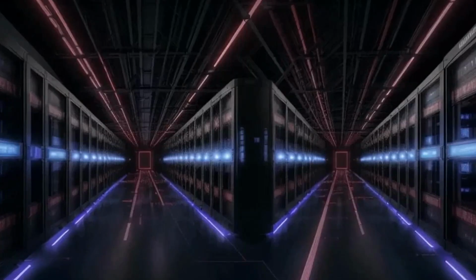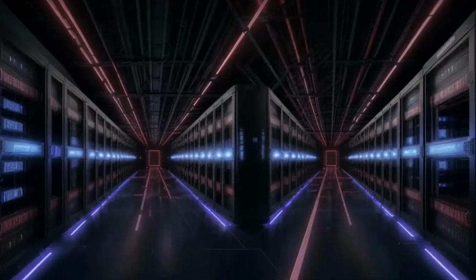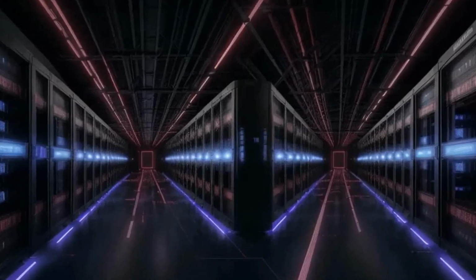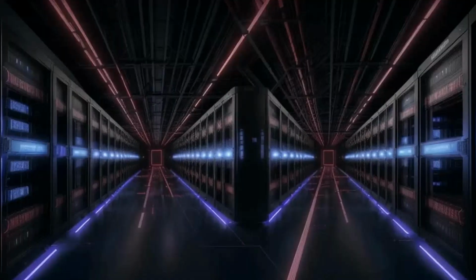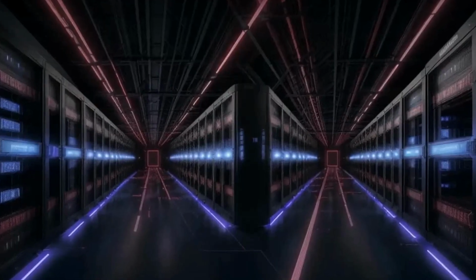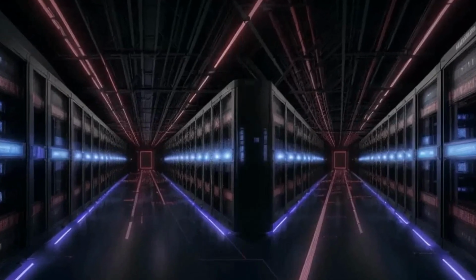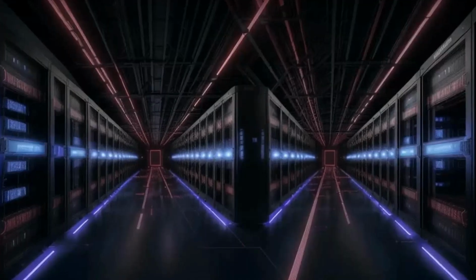From an economic perspective, training efficiency is now a capital strategy. A modest 10% improvement in cluster utilization translates into millions of dollars in saved compute weekly at Stargate scale, rapidly justifying the development cost of the protocol. Every percentage point of efficiency directly accelerates model release cadences and reduces the marginal cost of training.